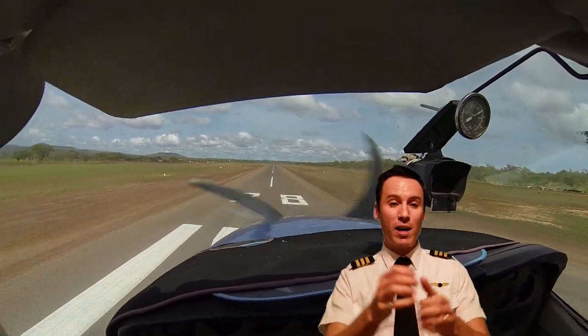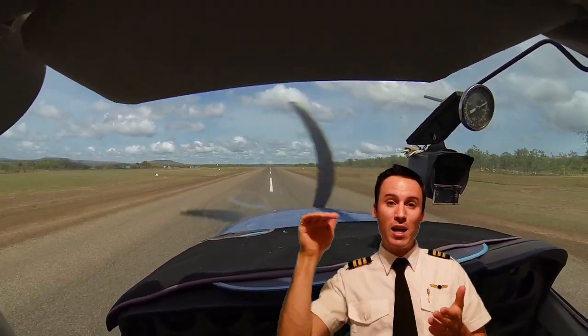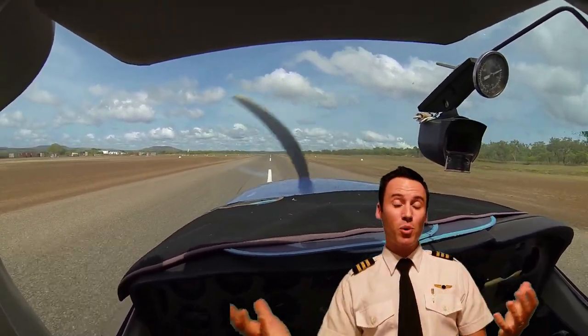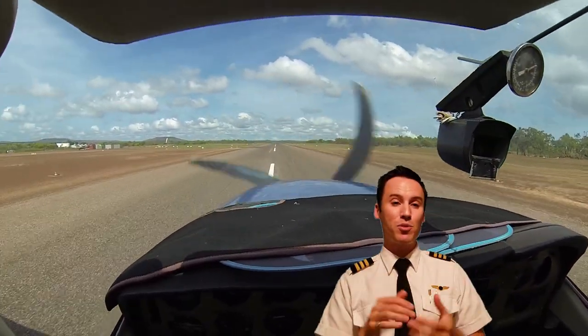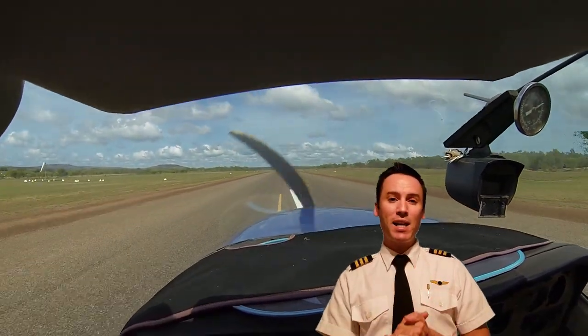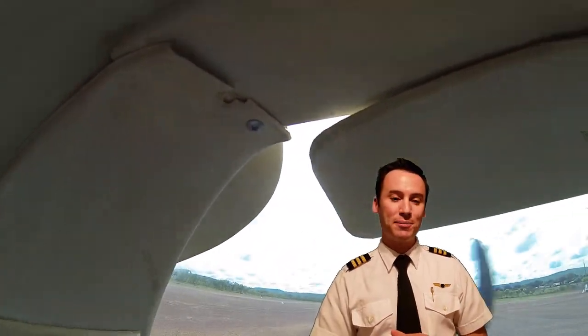So we come fast to a round out, we start to pull back on the control column to arrest that descent rate. That in turn slows the aircraft down, probably back at idle at that stage. The aircraft keeps reducing airspeed, keep pulling back, touchdown. In this case, my landing, I came over the threshold a little bit too fast, that increased my landing distance, unfortunately.